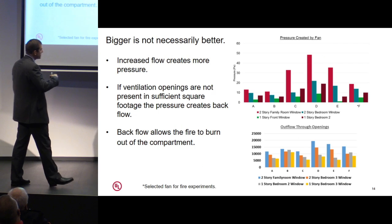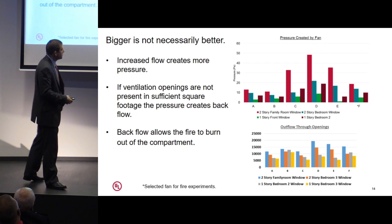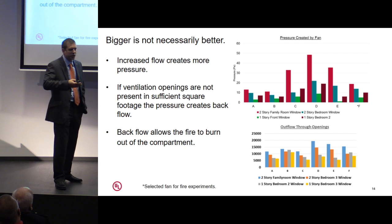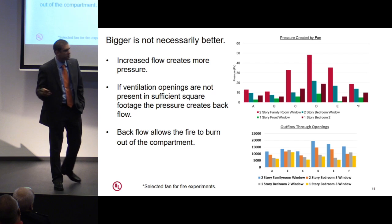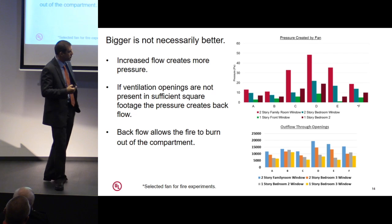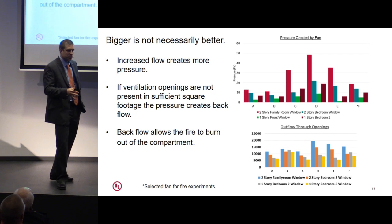So one of the things that struck me right away as we finished up these cold flow experiments was, if the size of the fan doesn't matter, why do we increasingly provide a more efficient and larger fan? What are they intended to be used for? So I started asking some firefighters, why do you need the bigger fan? Well, it moves more air. Okay, and it produces more pressure. I agree with that. What does that increased air and increased pressure do for you?